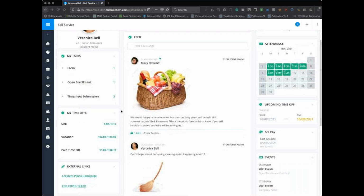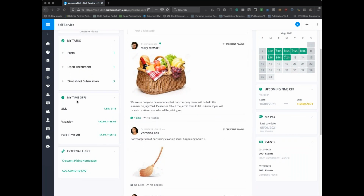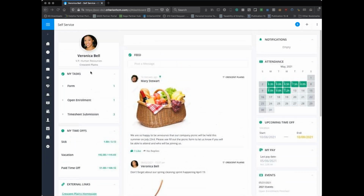Down the left-hand side here, you can see again some quick information, her time off balances. So again, relieving that question that's going to come to HR: how much vacation do I have? Or if I'm a manager, tell me about the vacation for my employees. The managers are able to view that information not only for themselves, but the people they're managing.